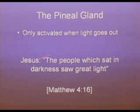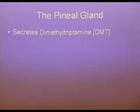Jesus also said the people who sat in darkness saw a great light, Matthew 4:16. Again, the idea that it's only when the light goes out and you can activate your pineal gland that you have the full access to this knowledge. So the pineal gland also secretes another chemical.